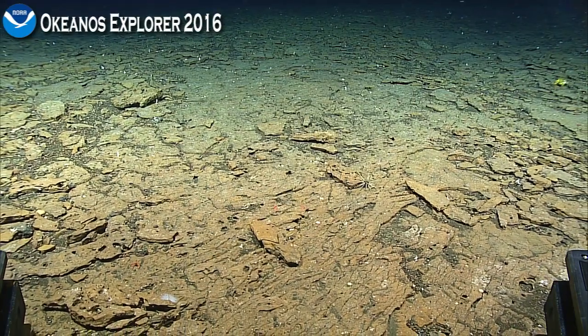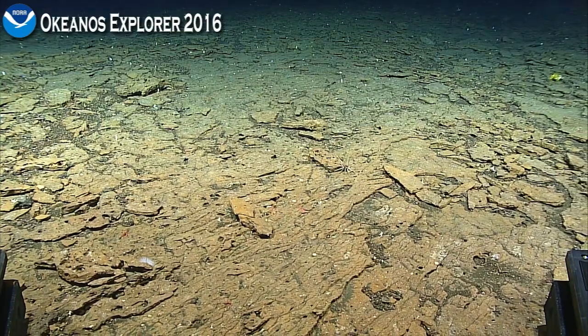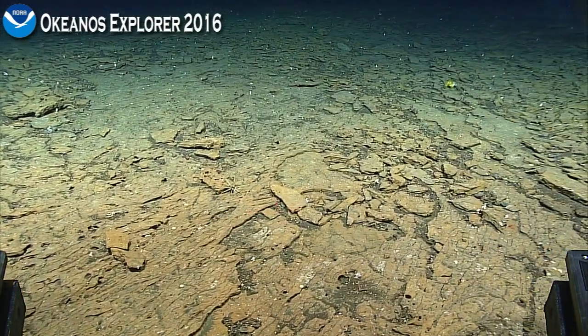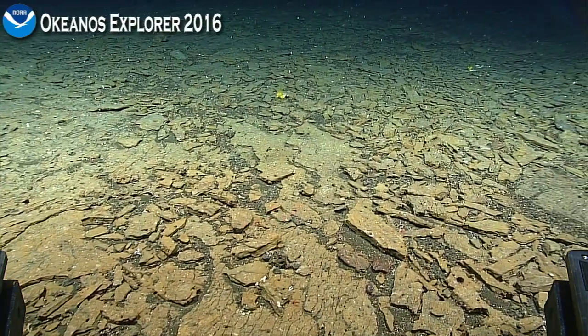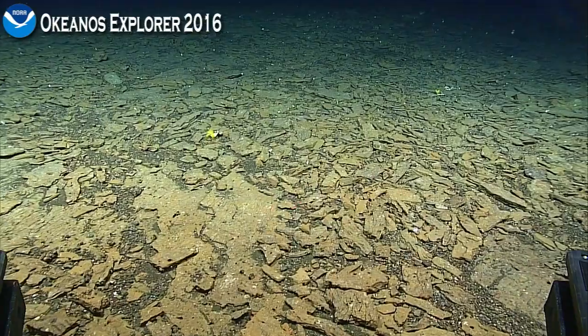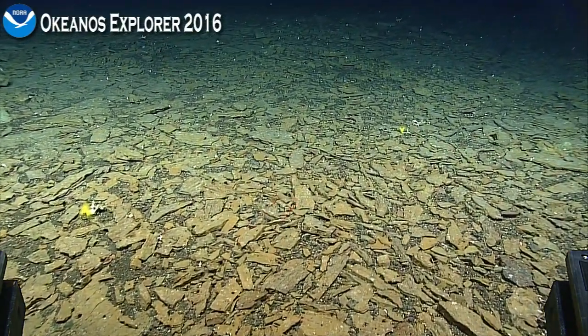Do you have any theories about why this is all broken up? Well, it's extremely thin pieces that we're seeing here. And my guess would be that the Mariana Arc is very seismically active. I wouldn't be surprised if things get broken up if there are earthquakes.